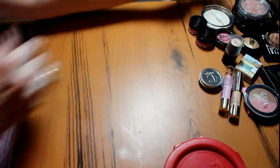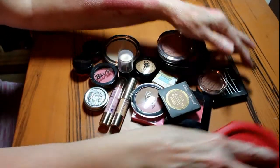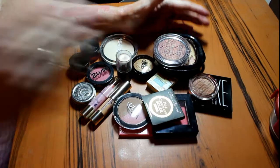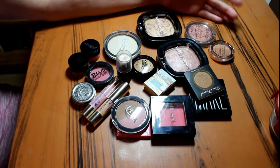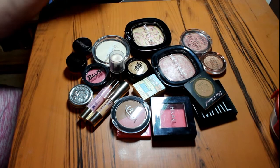So, what I have given away, quite a bit. Can't believe how well I'm doing. I really thought I was going to open these drawers and not give anything away. So this here is 19 products that I am giving up. I think my daughter is going to really love these.